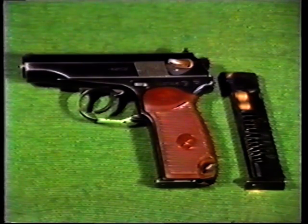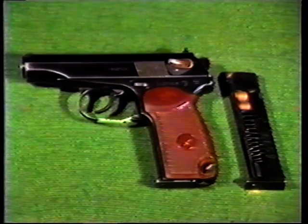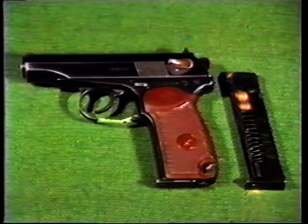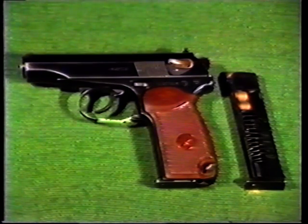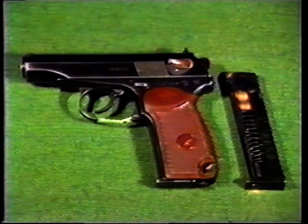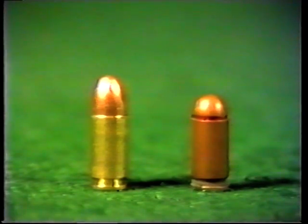It fires a 9mm round, and the weapon weighs 0.81 kilograms. It takes a magazine of 8 rounds and has an effective range of 50 meters. The Soviet 9mm round is shorter than the one used by the SMG or 9mm Browning. Here the Soviet round is on the right and is compared with the SMG or 9mm Browning round, which is on the left.